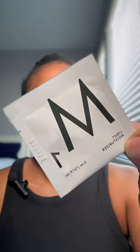So let's get started. I'm going to hydrate my face first with a new moisturizer that was sent over to me by the brand Vetted. Thank you, Vetted, for sending this over. Today I'm going to use the sample size of their light moisturizer. I do have a full size, but I thought I'd use the sample first. And I'm just going to open it here and get it on my face.